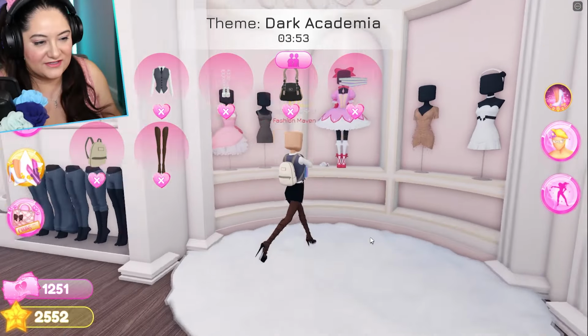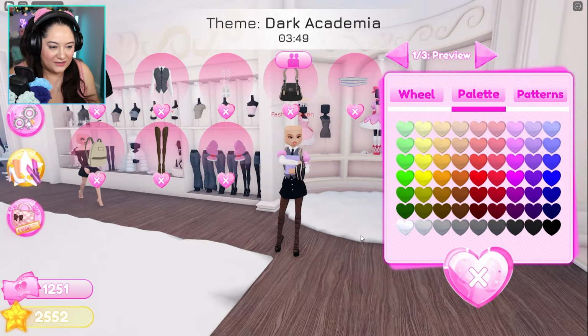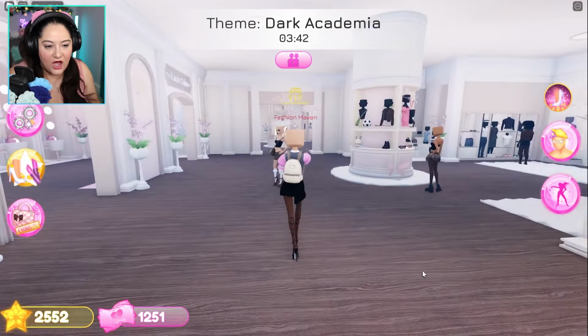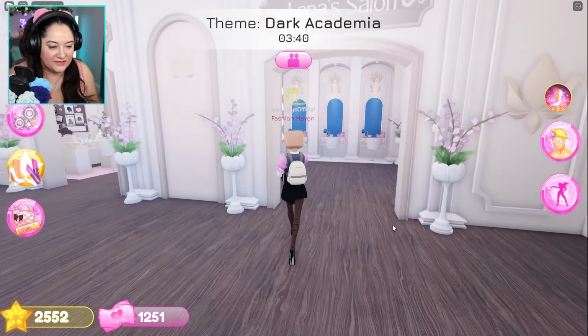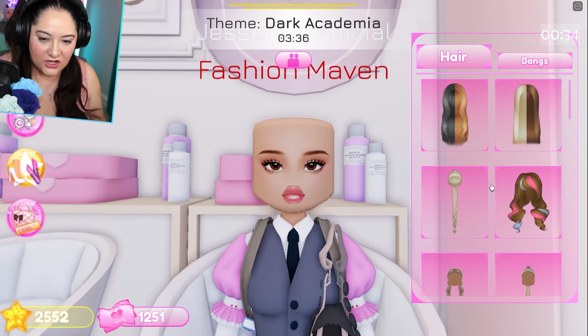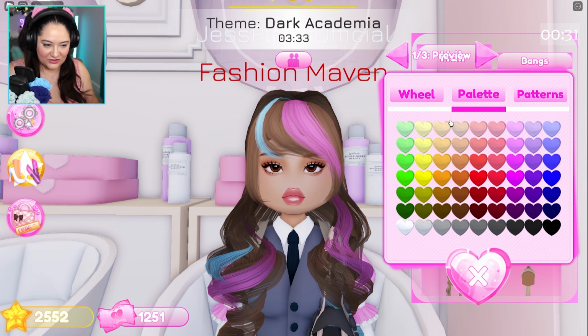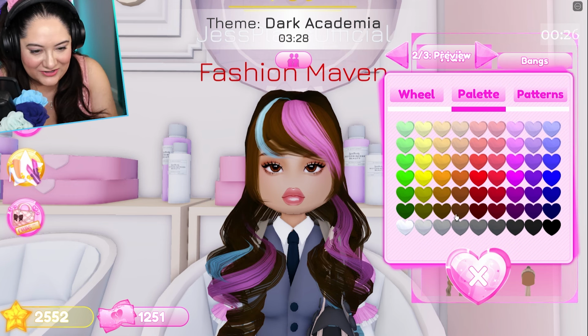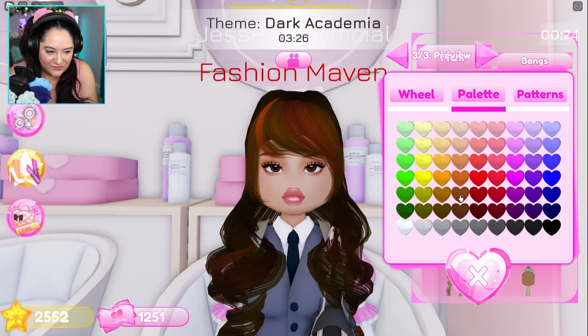Should we have puffy sleeves with this outfit? Why not? Let's try it. It kind of works. I don't know. If we match the sleeves to the top, I think it will work. Let's get some hair because right now our hair is not vibing. This is cute. Okay, let's do these colors. Let's do different shades of brown. I kind of want, there we go.